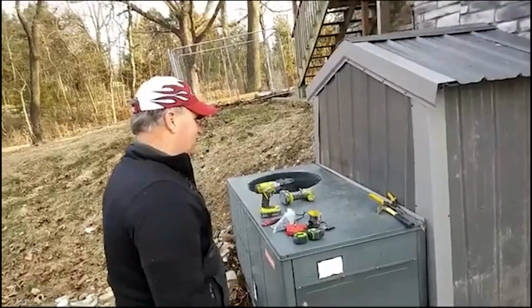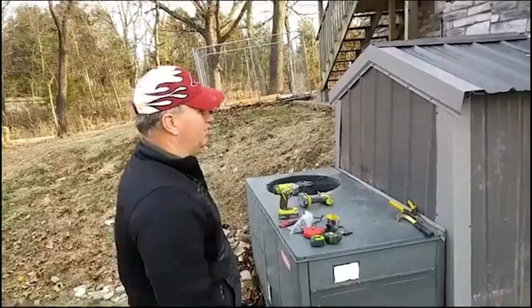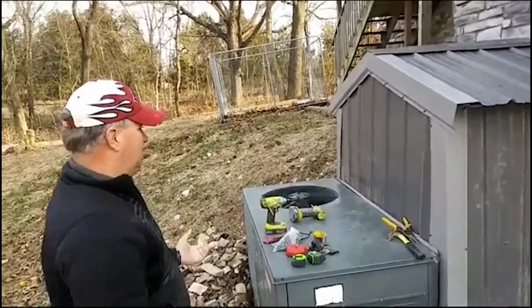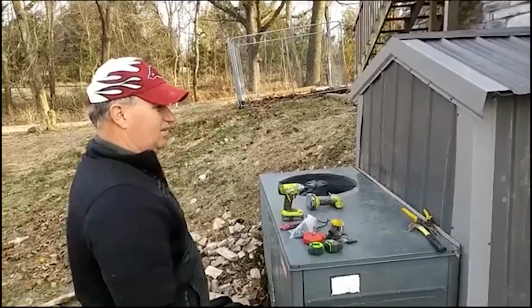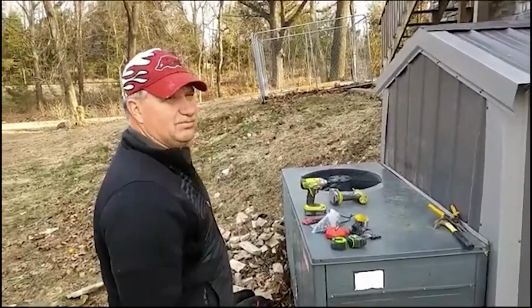But here we are on a budget. I'll probably charge him $200 for the materials and then labor, and then he'll have a better situation we can go to the bank with.